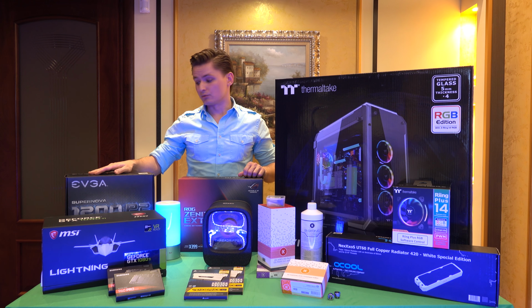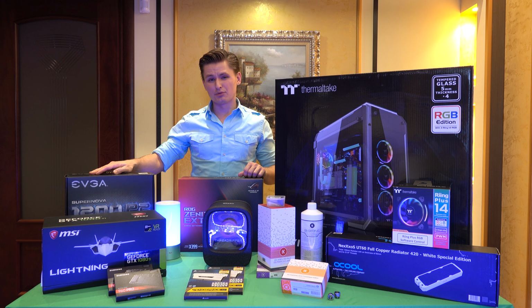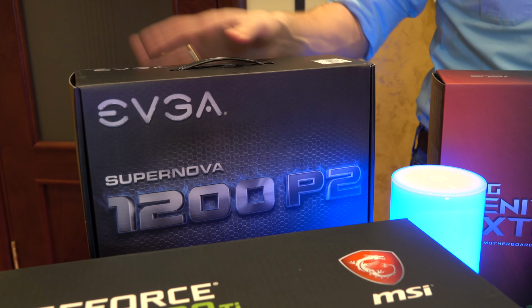Moving on to the PSU, we have the EVGA Supernova 1200P2 power unit. It's not the newest PSU in the market, but I still consider it to be one of the best, and at 21,000 rubles, it is quite expensive.